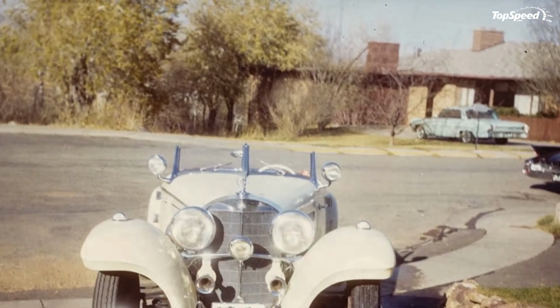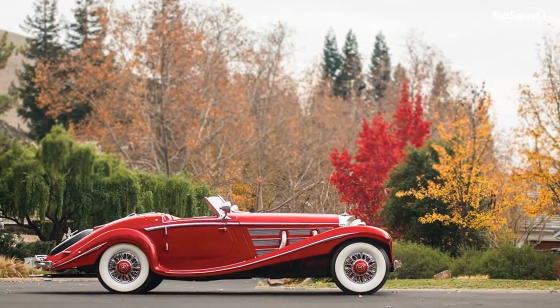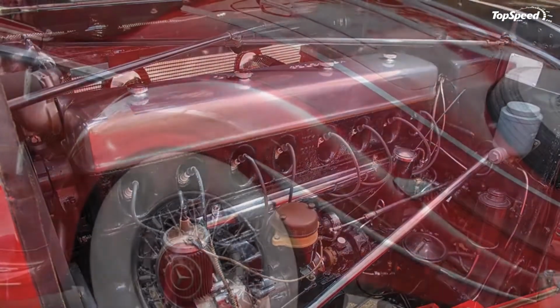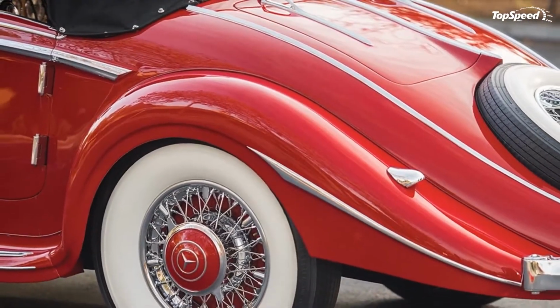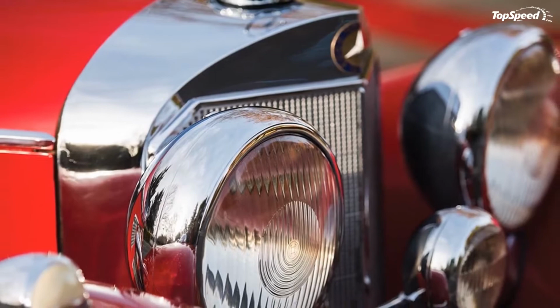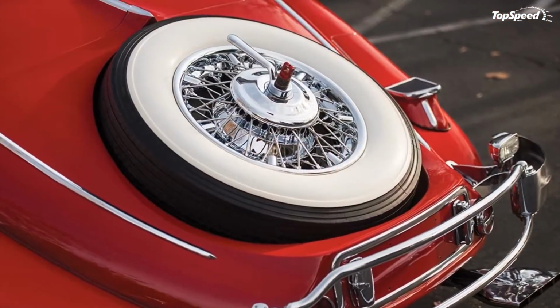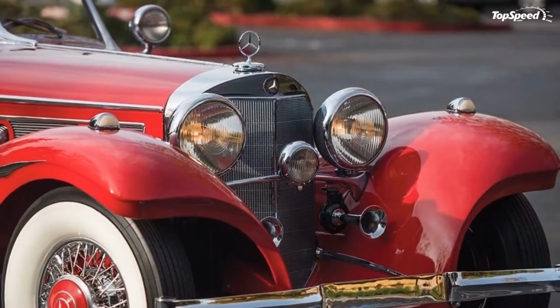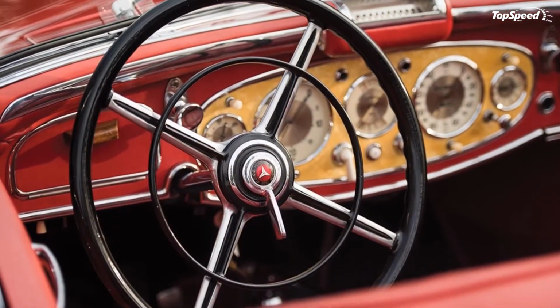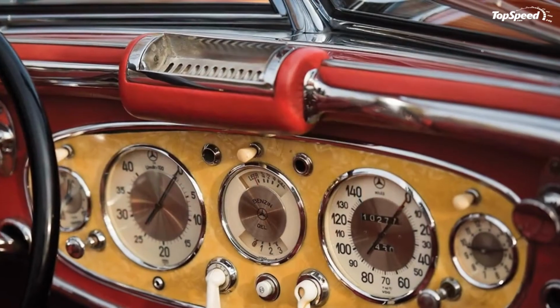The chassis layout was the same on the 540K as it had been on the 500K, but Mercedes updated the design and replaced the heavy girder-style construction with a tube frame, the same style as was being used on the company's all-conquering Silver Arrow race cars at the time. All 540K models are attractive, but the Special Roadster is exceptional. Its curvaceous bodywork is a rare example of Art Deco styling on a German car.